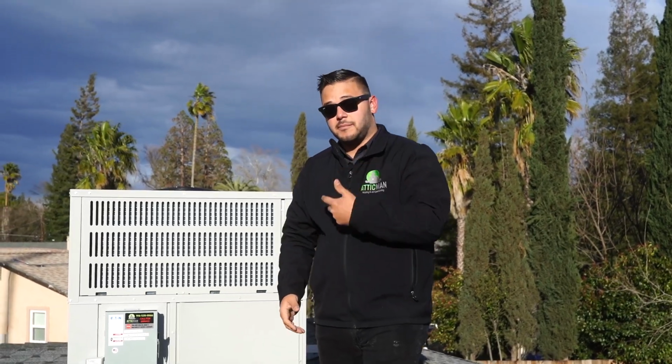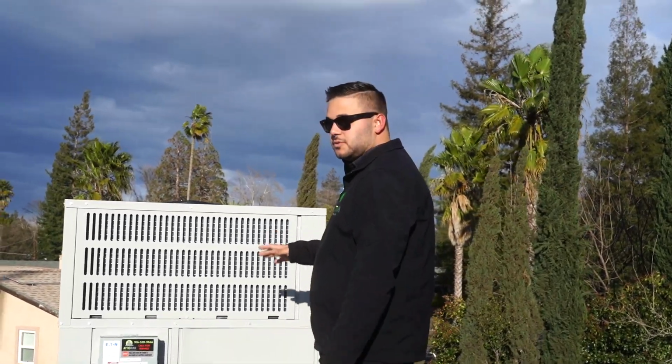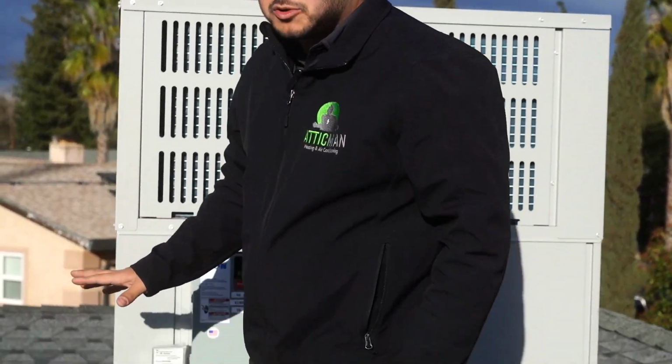SMUD will actually pay for $3,500 of your new system if you go from an old, outdated gas-electric system to a new variable speed, high efficient heat pump, okay? And that's exactly what we did at this house here. This home is about 1,600 square feet. It had a gas-electric package unit on the roof. If you come on over and take a look, we actually swapped it out with a high-end variable speed system.